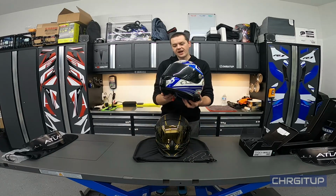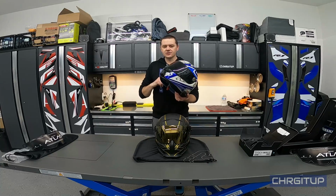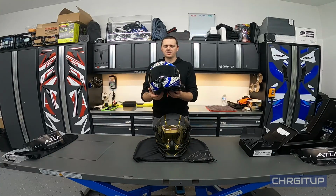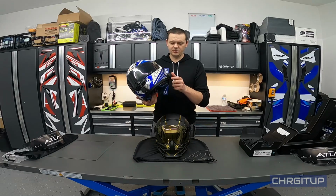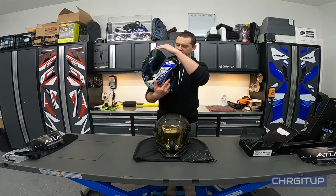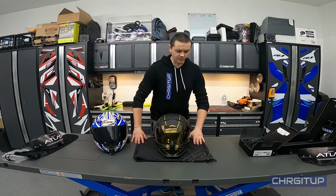So this is my Schuberth helmet. I've had this for ages. I've got another one over there, a really old one I've had for 6-7 years, and then I switched over after 3 or 4 years to this one, the exact same style and everything. So I've been using this one for a long time. This is my current one. It's got my clear on there. I love this helmet. It's given me a lot of great times riding with the tinted. That is awesome.